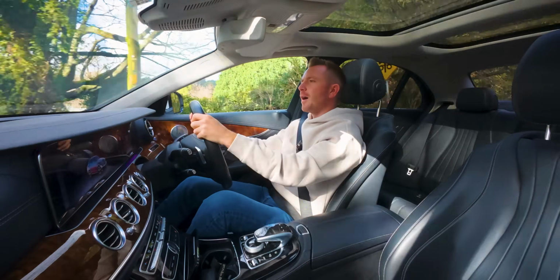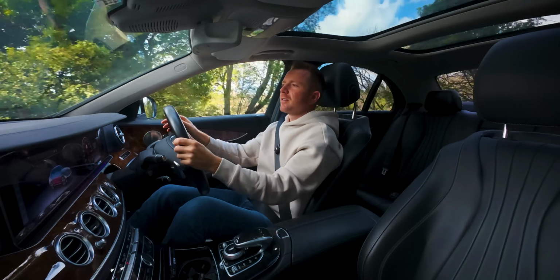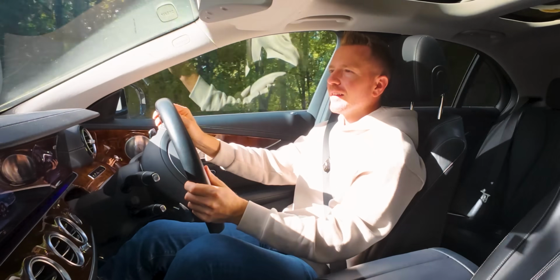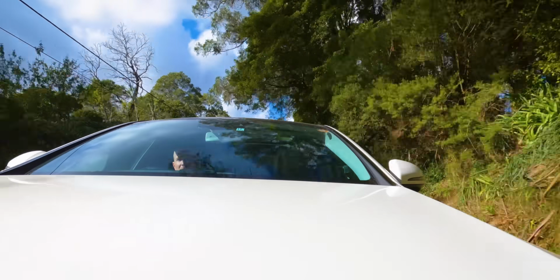It also handles really well. There's not much body roll in corners. It corners nice and flat. The steering feels well weighted, it's not overly assisted. While it might not feel as sharp as a 5 Series, it's not far behind.